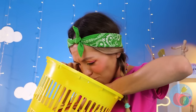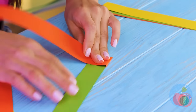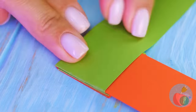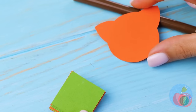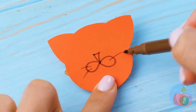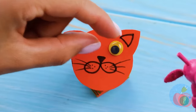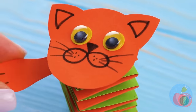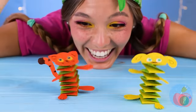Got anything in the wastebasket? It looks like some paper streamers. Take two and fold them together into a square. Add a face. How about a kitty? We'll need some eyes. It's not a mole after all. Some paws will help too. We've got a bouncing bunch, a cat and dog.